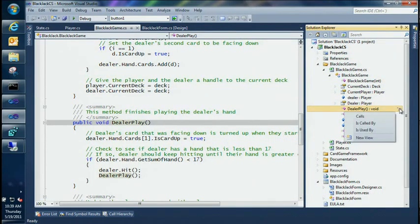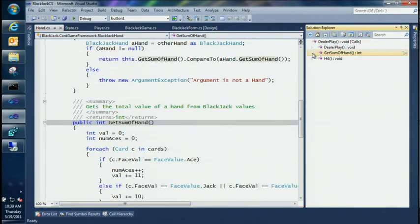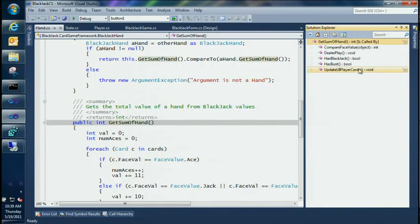What if I wanted to go and view the call hierarchy? Well, instead of using the call hierarchy window, I can do that directly from Solution Explorer. I can say, all right, well, who calls this method? Great. And now I can start browsing around my solution. I can click this guy and see who calls him, which I guess it's no one. Some bugs in here. We'll get them. But I can then pivot on him and say, all right, well, what calls come into get sum of hand? And now I can start using this for browsing around my code and getting an understanding without having to open up all these other tool windows.